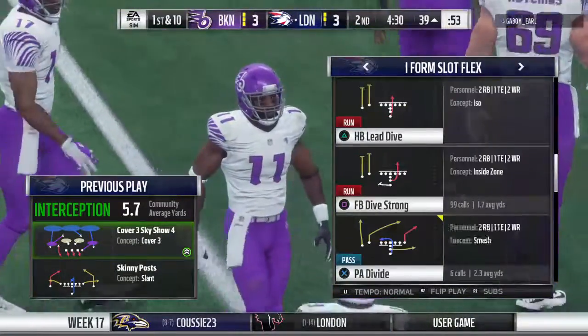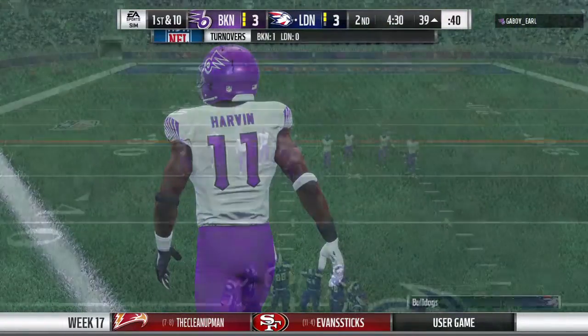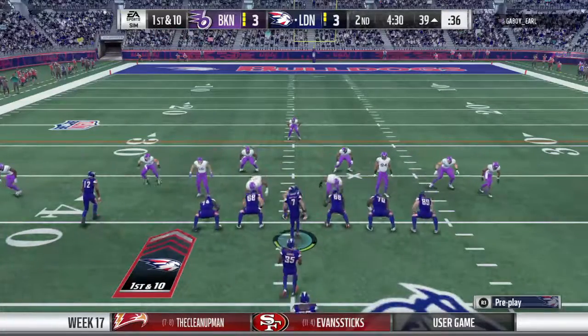Now this offense is about ready to take over again. And they had 3 points last time, but they didn't want 3 points because they were well within range of scoring a touchdown. We'll see if they can do better now.